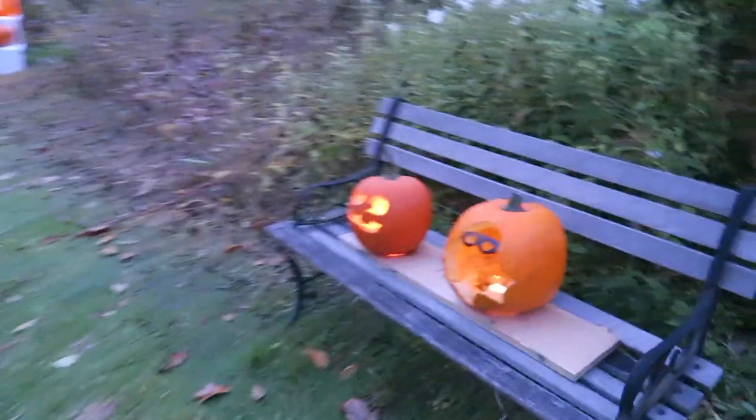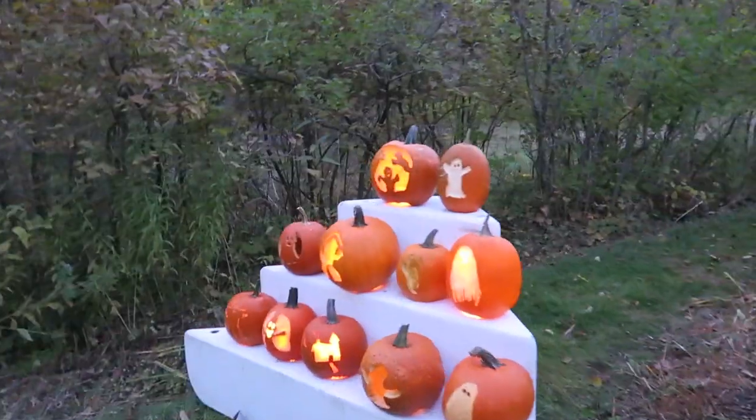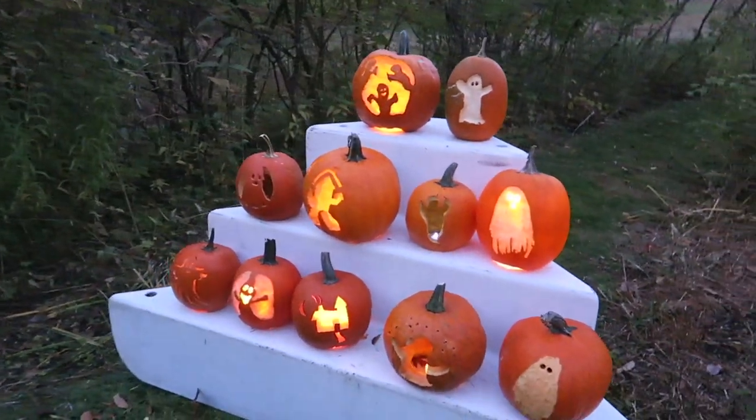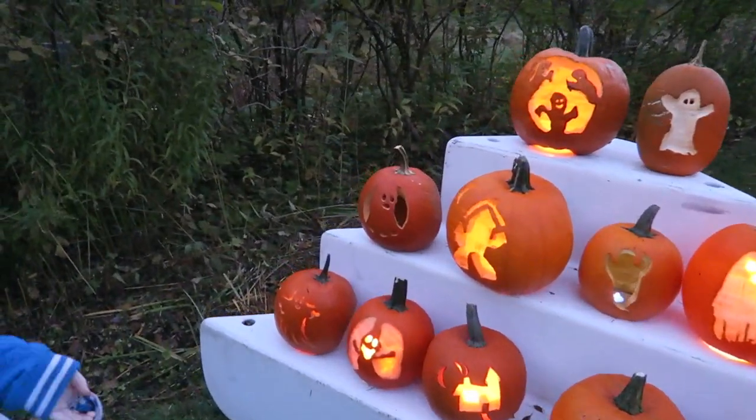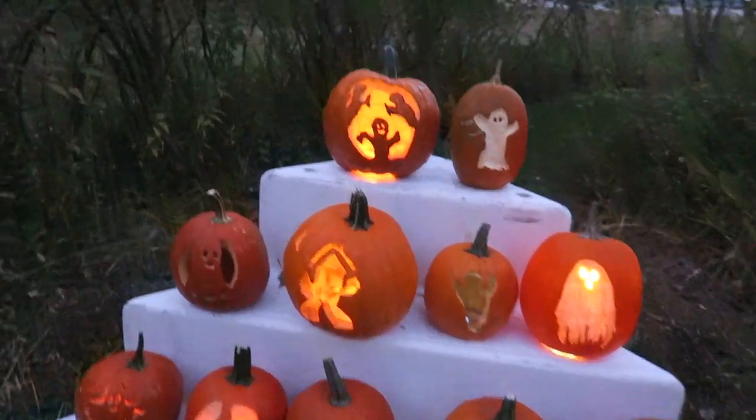A goat. And a robber. And a ghost and more ghosts. It's like a ghost themed pumpkin display.